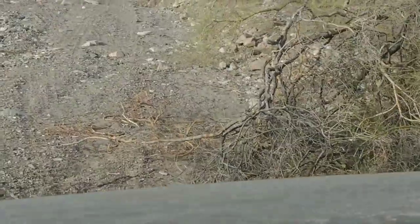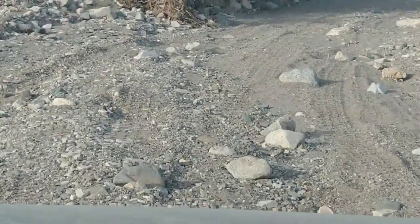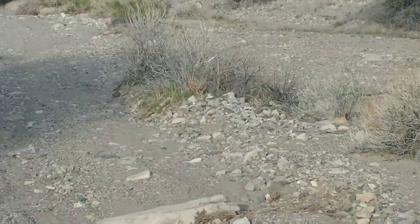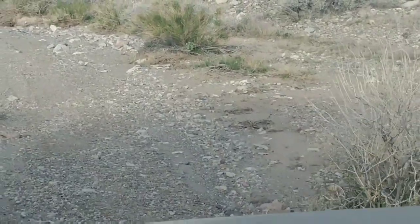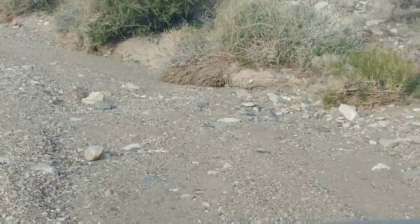Glad I've got these brand new all-terrain tires on here, going through those ranches back there and going over some of these somewhat pointy rocks. Gives me a little more confidence that I'll make it through okay.